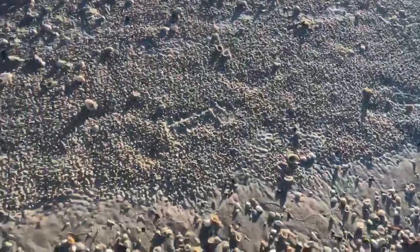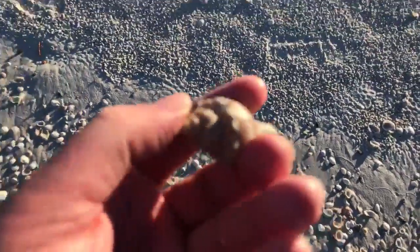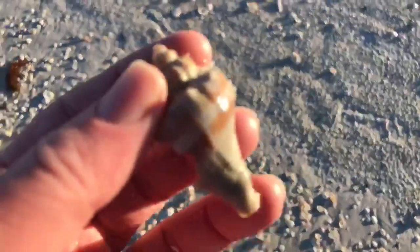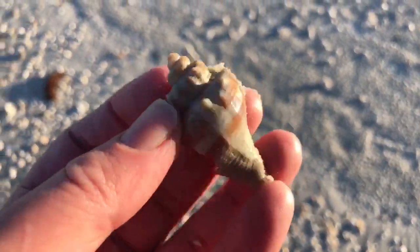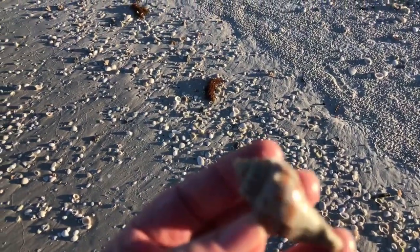Oh, darn it. One of my favorites down here. Piece of one of my favorites, the crown conch. Just a piece of a crown conch. These are one of my favorite shells. I'd love to find a big one of these.